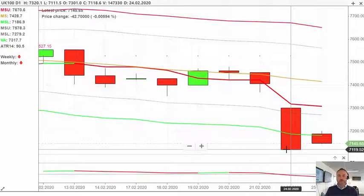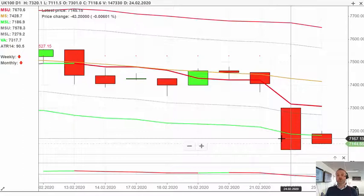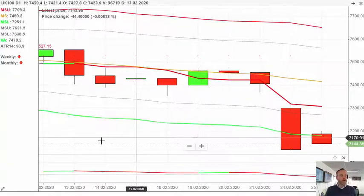We use limits, we use targets. Some of our traders might have run the trade, but actually most of our traders would have put a target in as per the recommendations, what we call our benchmark rules, and that would have picked up around 94 points profit. So really nice winner on that trade.